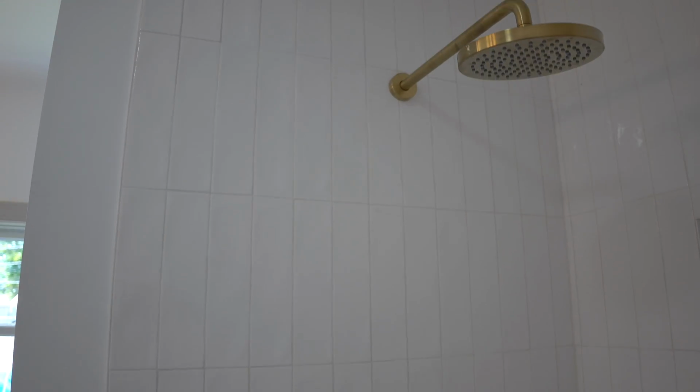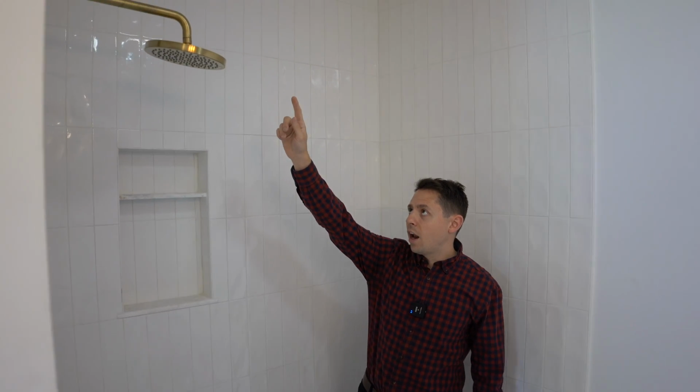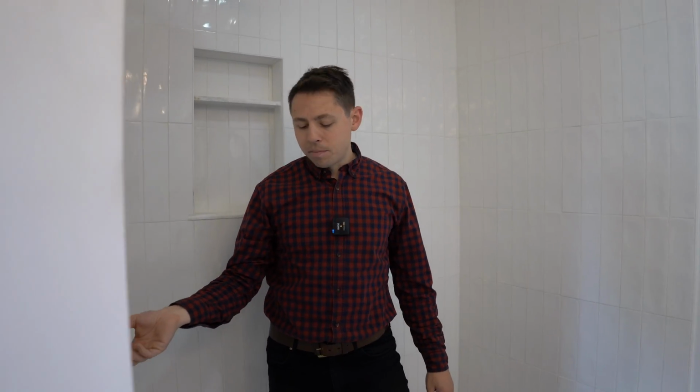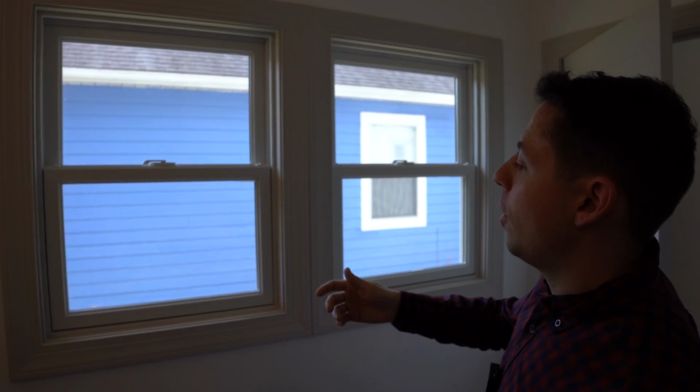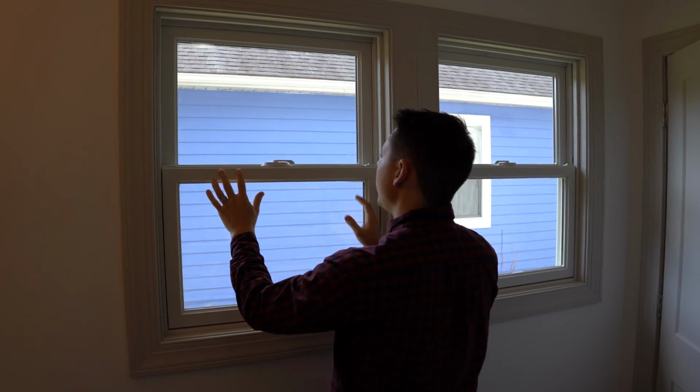So the shower is massive. This is very big, I can stretch out almost all the way. So I think that's almost like 4 feet, 4.5 feet, something like that. And we've got a rain shower head, and also an amazing brass fixture here. Even in the primary bedroom's bathroom, we've got really nice windows. I mean, we've got these right here.